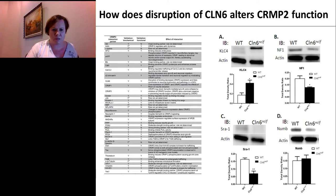So just thinking about how this disruption might occur, we started to do a number of biochemistry experiments to look at whether loss of CLN6 is actually interfering with CRIMP2 or the kinesin proteins. Remember that I told you that CRIMP2 interacts with a whole host of different proteins. And if we start to look at some of those, what we see is quite interesting.